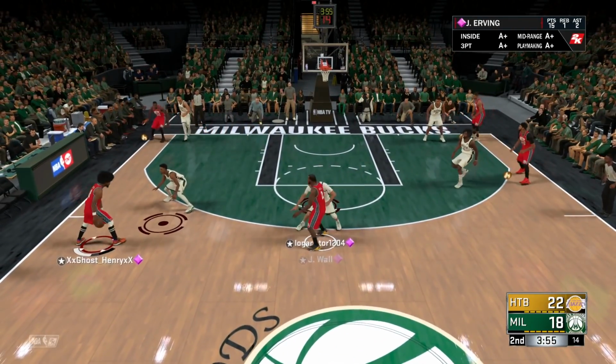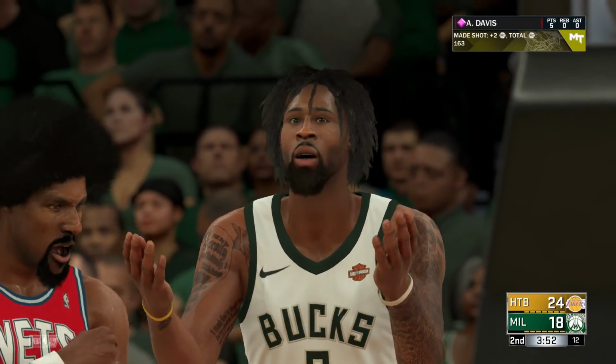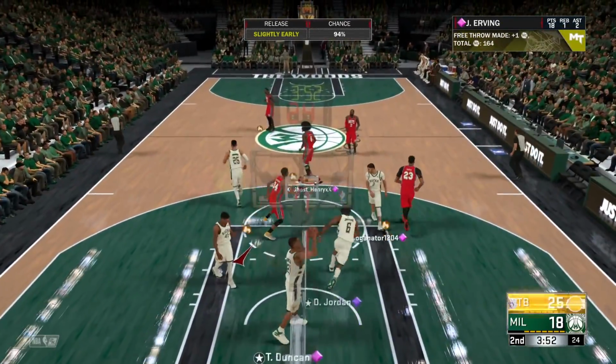Are you going to on-ball me at any point? No? All right, now I got that spread the floor. Going in for the dunk, and thank you. Wow, that was a little too slow. DeAndre caught up to that a little too easy, but we got the and one. And convert that free throw, baby. Thank you. Let's go, boys.